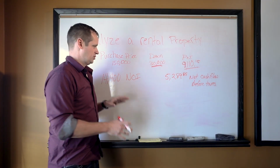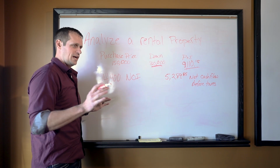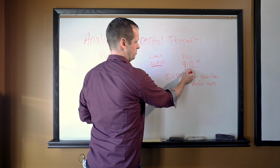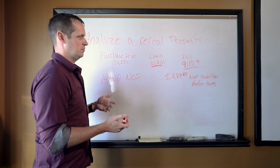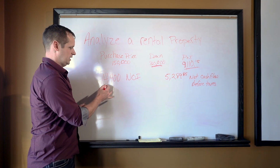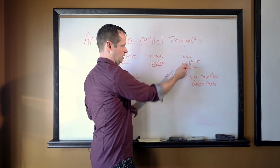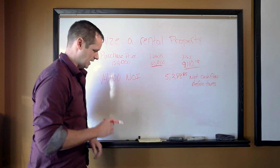All right, so I left a few key points up here, okay? Just to recap again real quick: purchase price $150,000, down payment of $30,000. This is your principal and interest on a 4.5% 20-year amortized loan, okay? We determined that our NOI is going to be $14,400, and after our cost of money, this is how much money we were going to make, our net cash flow before taxes.